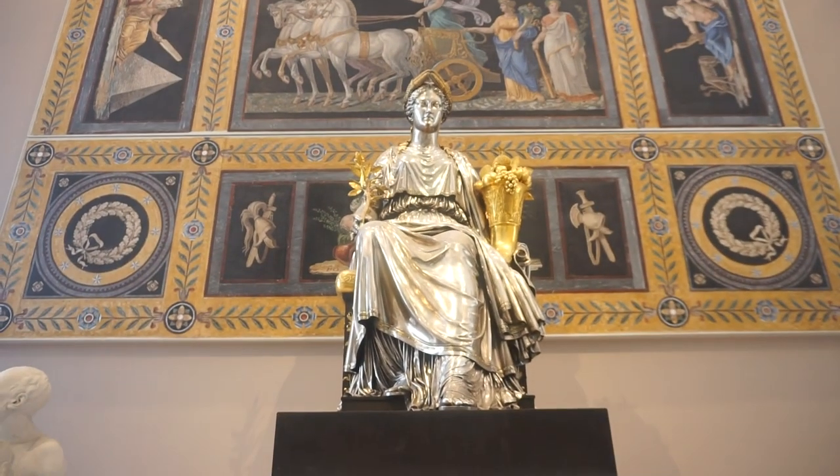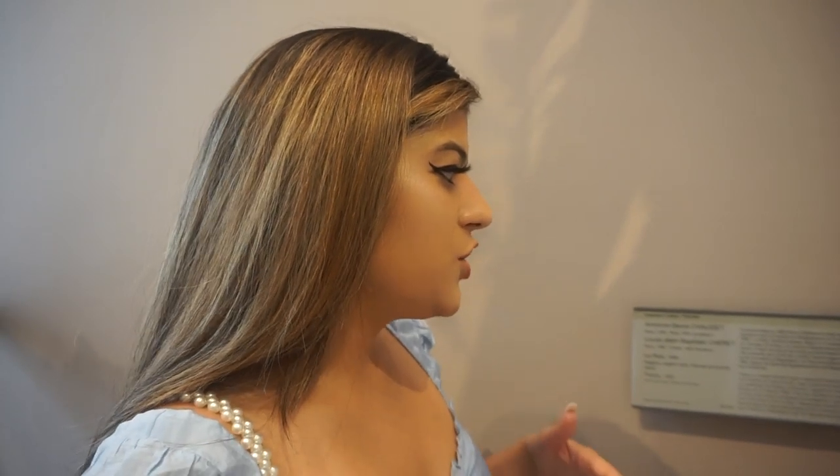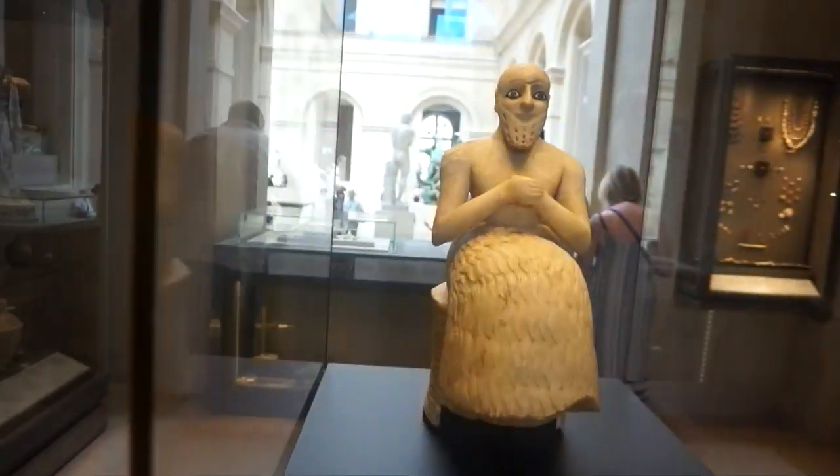Oh, this is the Statue of Liberty. You know how France gave the Statue of Liberty to New York? This is it, I think, because it looks just like her. So it's a sculpture. It was commissioned in 1803 to celebrate the Treaty of Amiens signed by France and Britain. So pretty much it's a peace symbol, right? And we have it in New York City as well, the Statue of Liberty. So this is the France edition. But the cool thing is it was signed March 27, it's your girl's birthday.